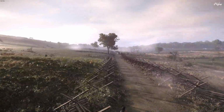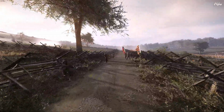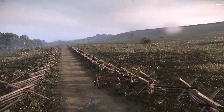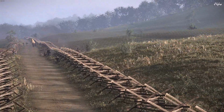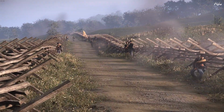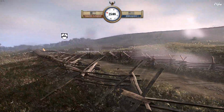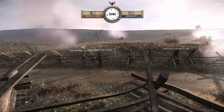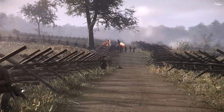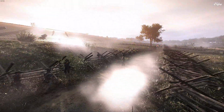Holding with a lot of guys now. They have a solid position. Both flag bearers here as well, so you get some very quick reinforcements. I believe the Union only has one flag bearer at the moment. But these guys are going to be shifting down the line, trying to engage. As you can tell, the cap point's right over here. So this is where the Union troops need to hold. And these guys are just going to continue to steamroll Union positions.